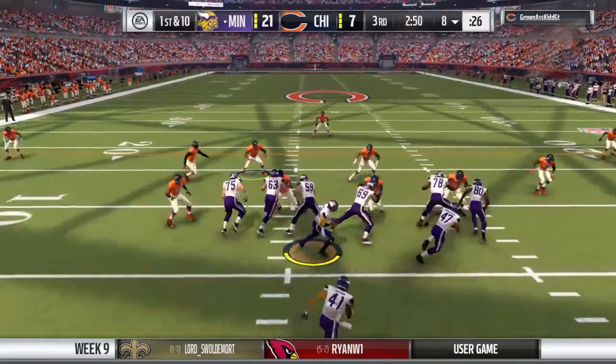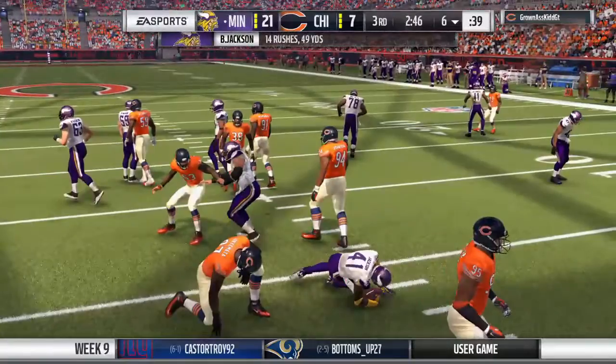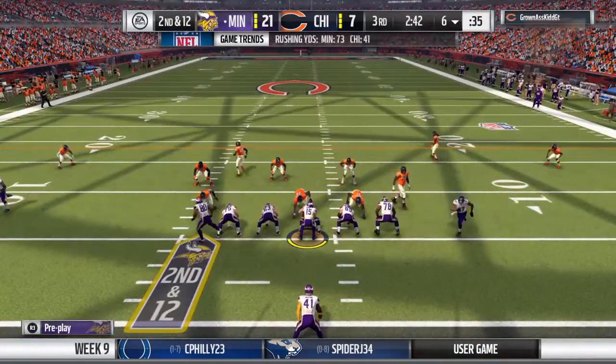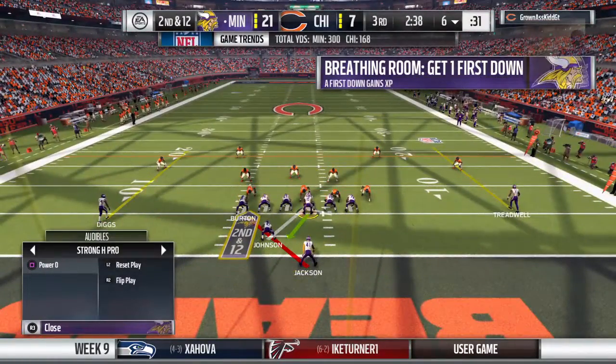They come up in an offset I. Now a handoff here to his running back. And he will lose yardage here back to his own 6. It's a loss of 2 there, bringing up 2nd down. And they're going to speed things up here.